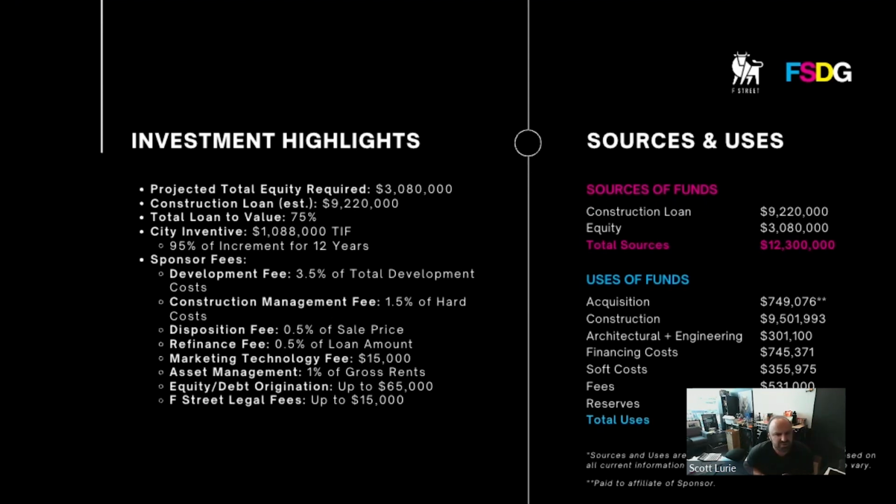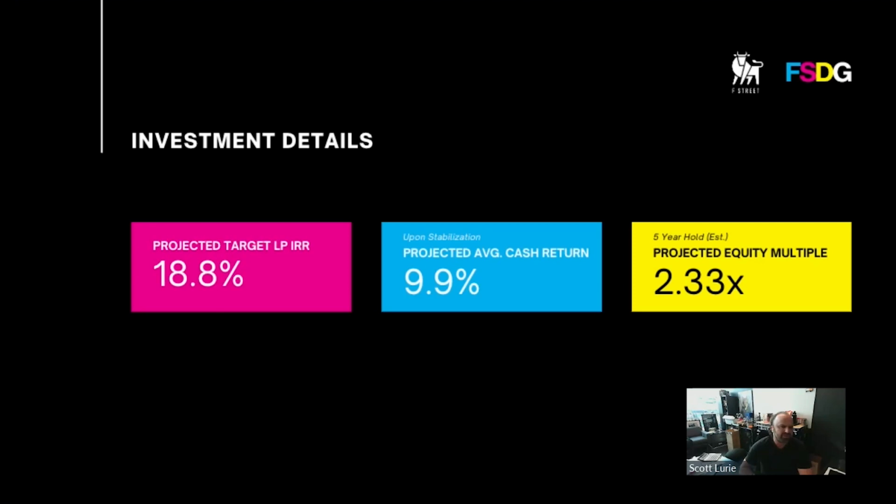Sources and uses, we have a construction loan and equity. The equity that we're discussing today is $3,080,000, and we do have a construction loan of 9.22 million. What are the investment highlights? So we're projecting an 18.8% targeted LP IRR. Upon stabilization, we project a 10%, or 9.9%, cash return, and the equity multiplier, which is a 5-year hold, should provide your $100,000 investment with $233,000, or a 2.33 times equity multiplier.